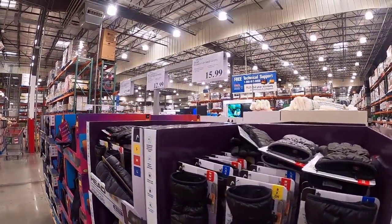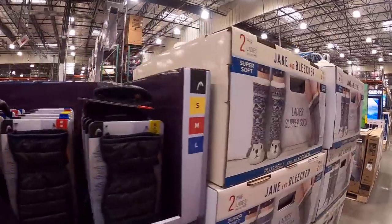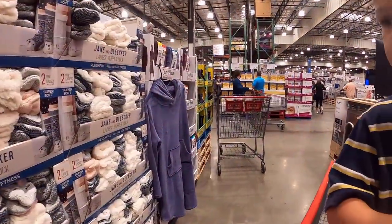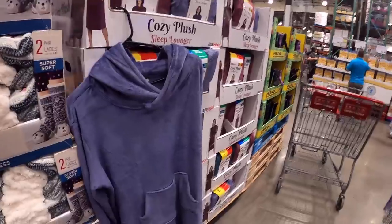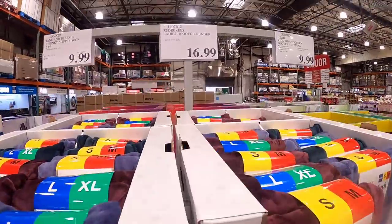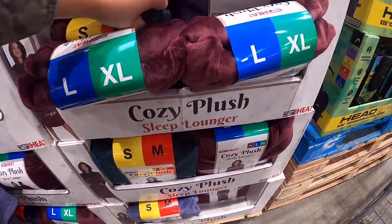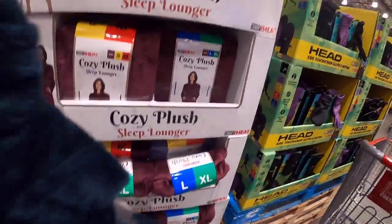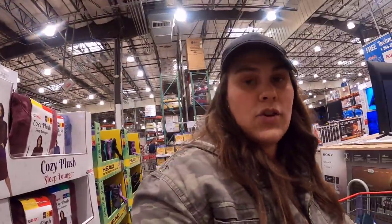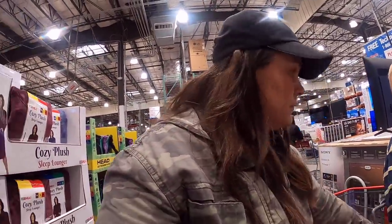They have out all their gloves and slippers. And this sure looks nice and cozy. I think I'm gonna have to try that. It looks really cozy.